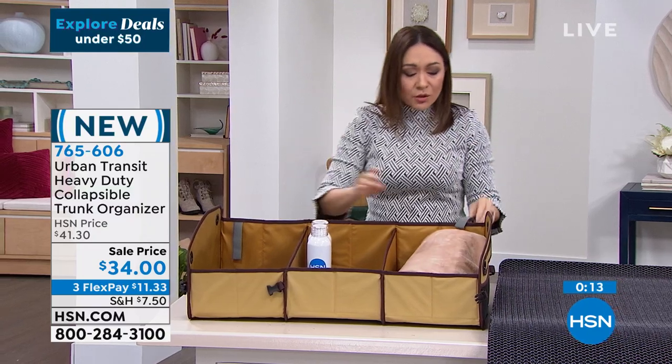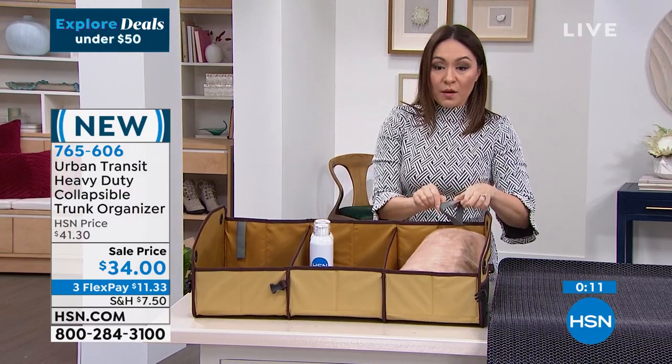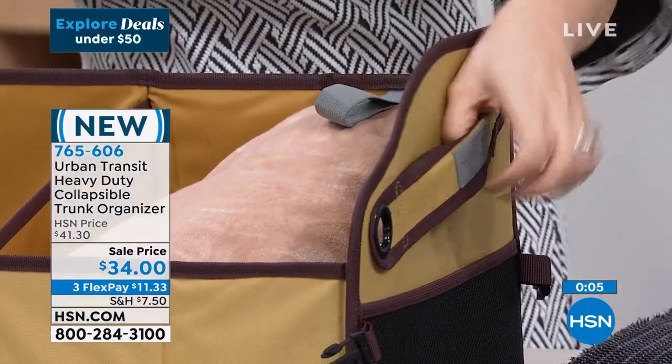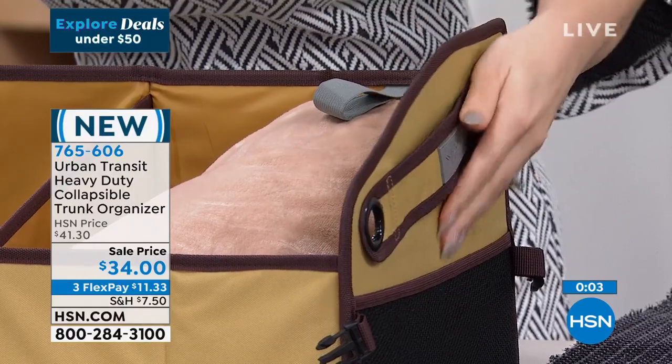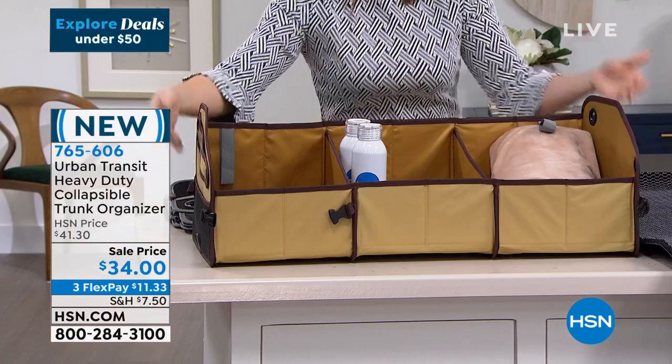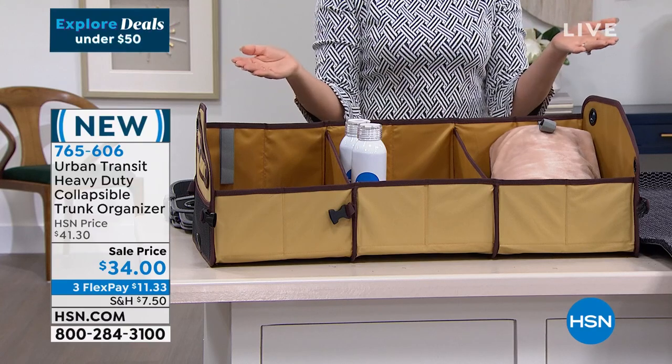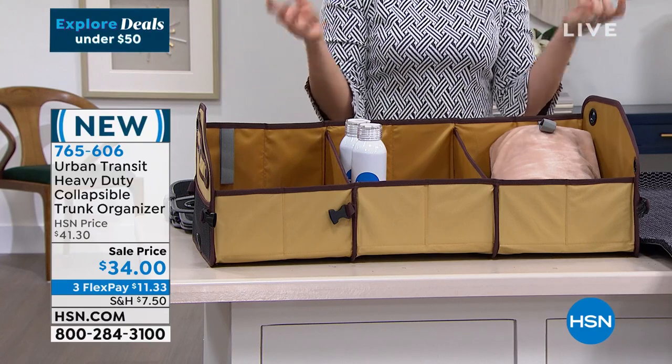Tons of little organizational things, like we're talking about, the little loops that you can use to put your bottles around. You've got the handles that are handles, but Linda went and used those as an additional way to hold on to stuff. You have the mesh pockets on either side. You have clips in order to collapse this down and ways to attach it to your car so it's secure and not going to go anywhere.